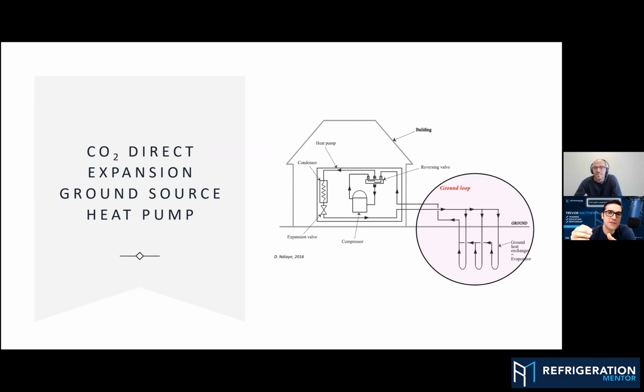We were talking about CO2 pressure enthalpy versus temperature. We talked about purity of CO2, but we're going to get into a great conversation today because it's something that I'm learning more about: ground source heat pumps, but not only ground source heat pumps, CO2 ground source heat pumps. I'm super excited. I have lots of questions.